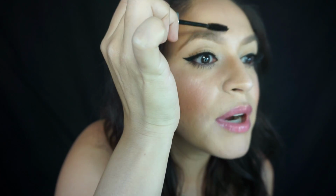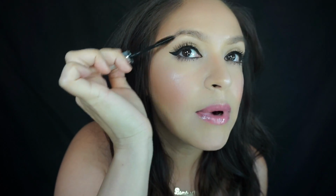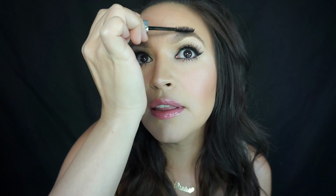So I just like to brush my hair up. It really just depends on how your brows are, but I always like to brush this up because I like how it looks bushy, because my brows are far from bushy. We always want what we can't have. Good thing there's makeup.